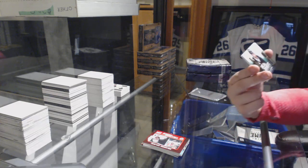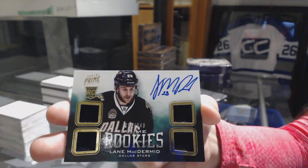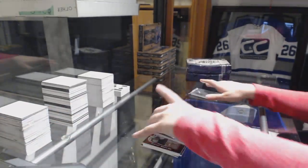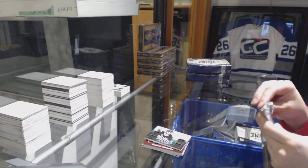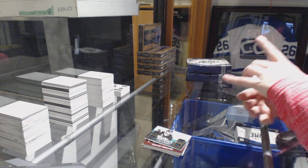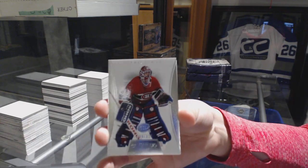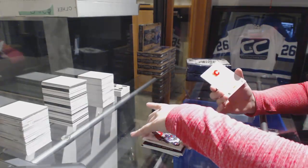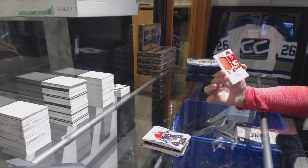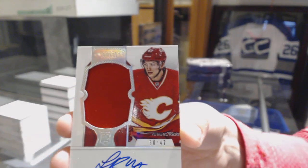And a quad jersey rookie auto, number to 249, for the Dallas Stars, Lane MacDermid. Apparently. We've got number to 125, Patrick Roy, Dominion base, for the Canadiens. And we've got a rookie patch auto, number 247, rainbow rookie patch auto, for the Flames, Sven Baertschi.